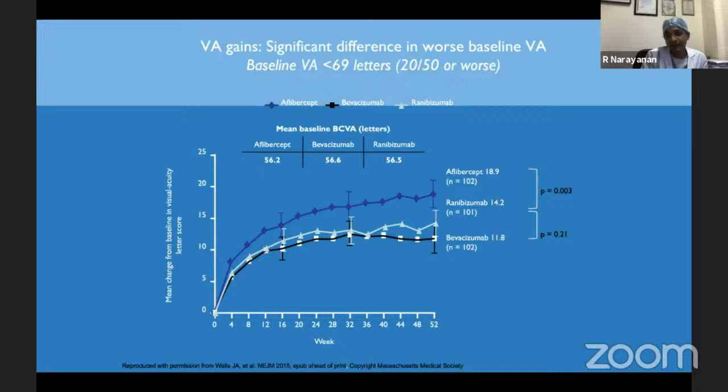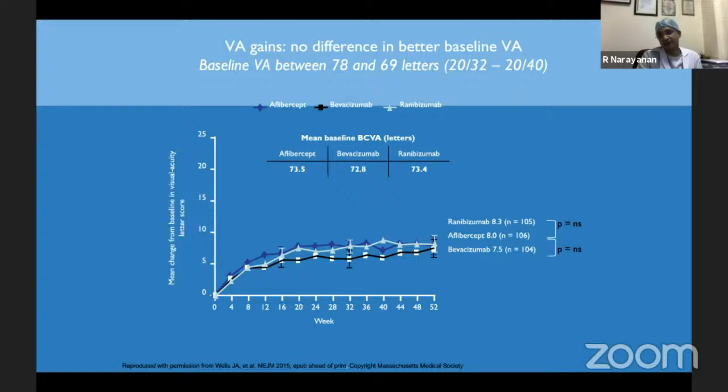it was 0.3. So overall, what you can say is that if a patient has 20/50 or worse vision, that is about 6/12 to 6/18 vision, patient is in front of you, you can tell the patient that with aflibercept or ranibizumab, the patient is likely to gain anywhere between 15 to 20 letters. That's a huge amount of gain. But unfortunately, the number of injections required is very high, 8 to 9 injections in the first year itself.